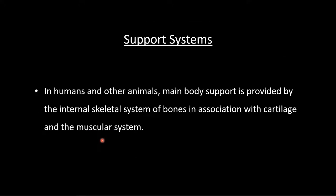Support systems. In humans and other animals, main body support is provided by the internal skeletal system of bones in association with cartilage and the muscular system. So the main body support is provided by the internal skeletal system, the bony skeletal system of bones, cartilage and the muscular system.